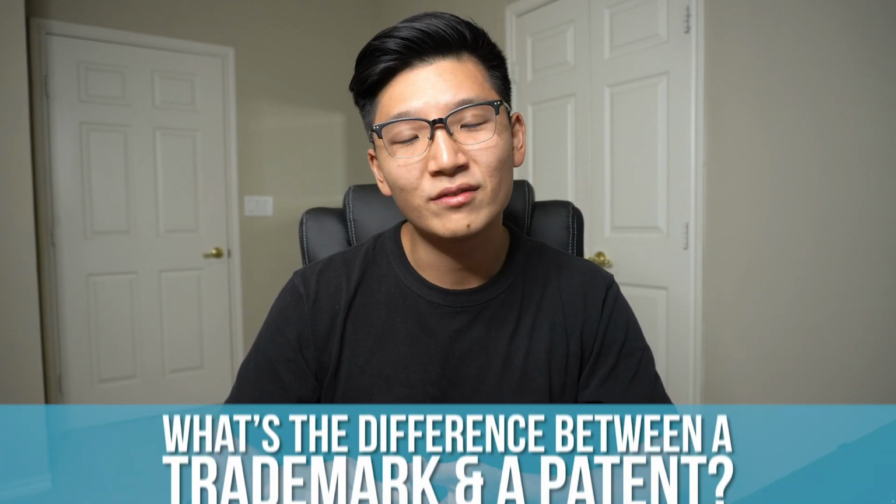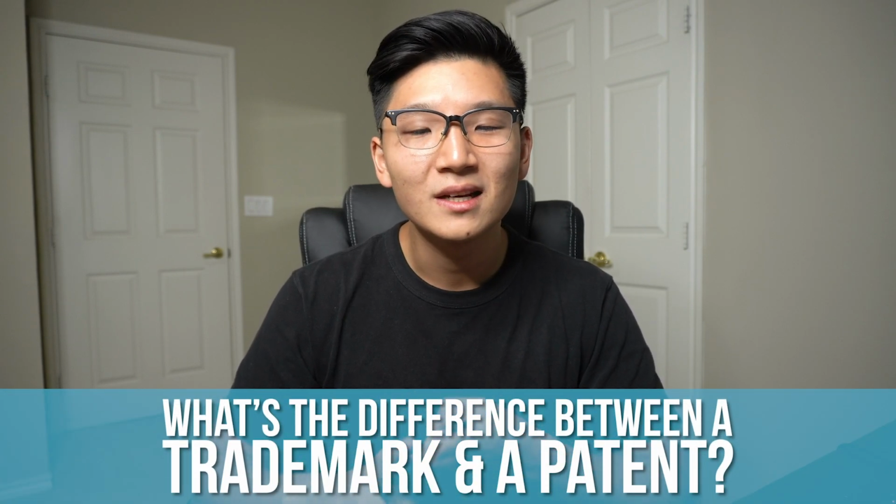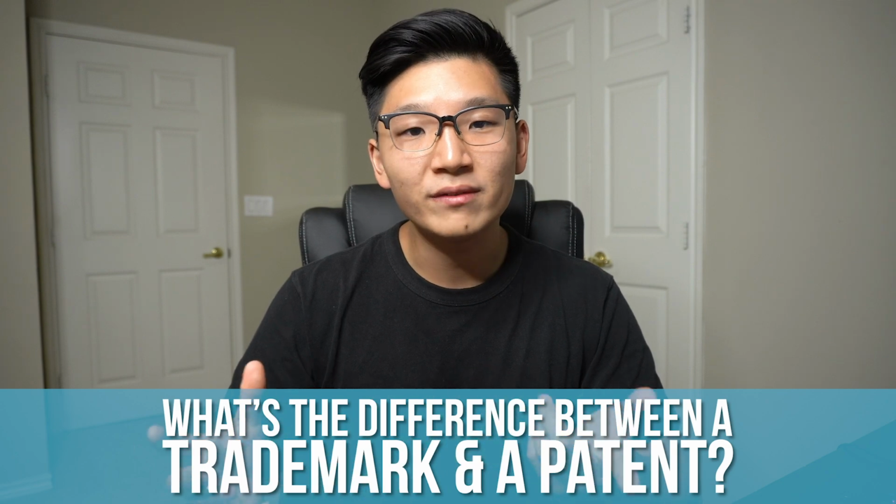The second thing that I want you to understand is the difference between a trademark and a patent. A trademark, really briefly, is a protection over a brand name, like a slogan, like Nike's Just Do It, or Apple, all of these words or icons, like their logo. That's what a trademark protects.